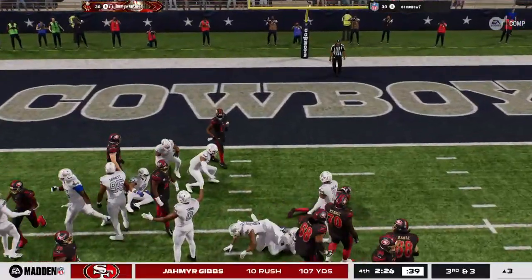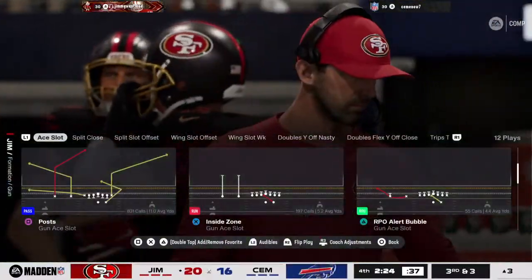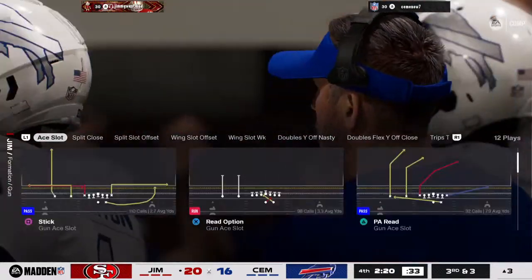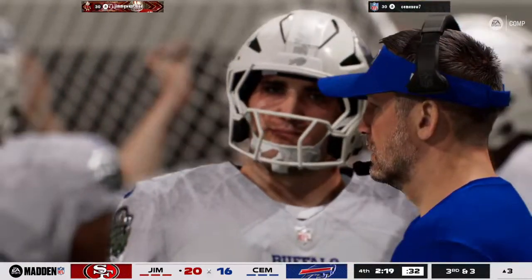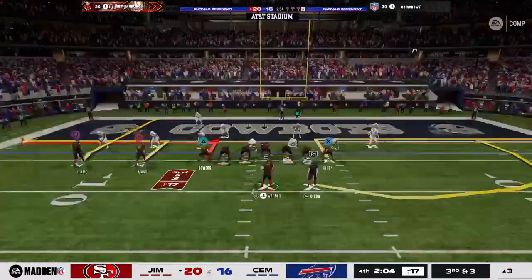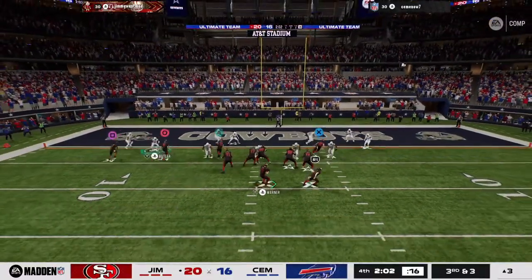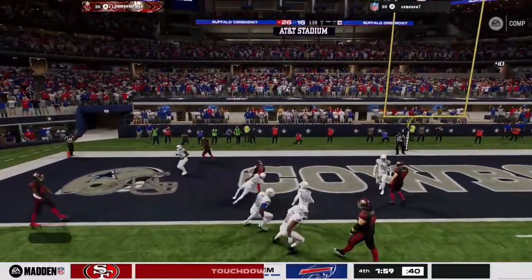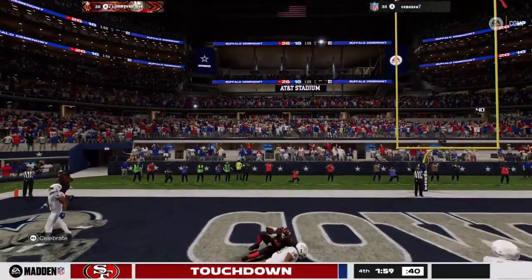Not much space available there, maybe 2. That brings up 3rd down. The tackle made at the 3-yard line. That's a gain of 3. Brings up 3rd and 3. He'll throw it. Getting out to his left. The 49ers now lead by 10.